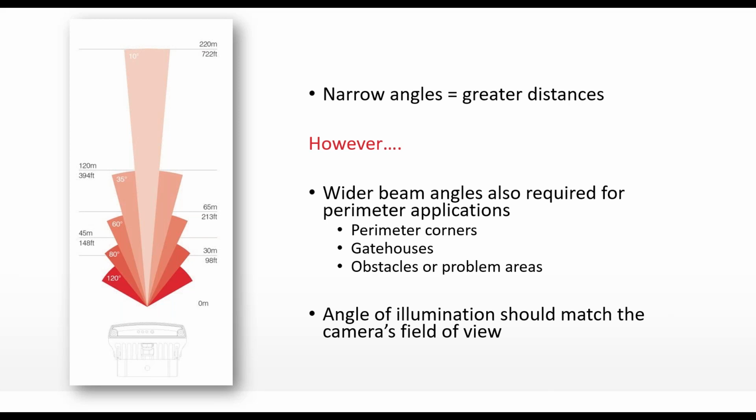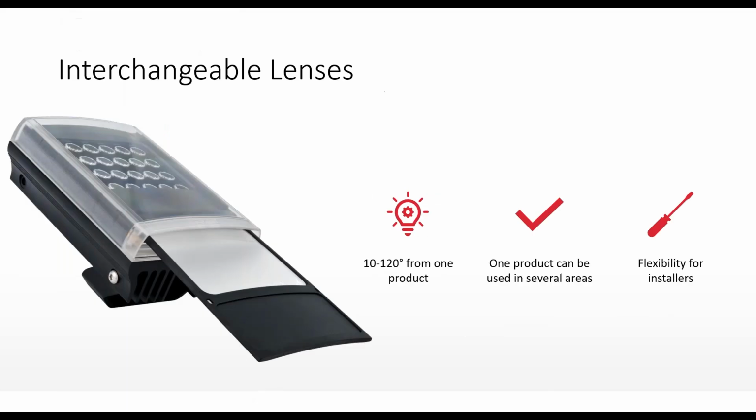So the way we can get around this specifically is via interchangeable lenses. This is an important feature for you to look out for when you're looking at your infrared or white light products. An interchangeable lens will allow you to easily change the angle to match the field of view of the camera lens, which we just talked about how important it is to get that right.